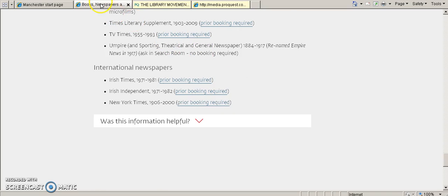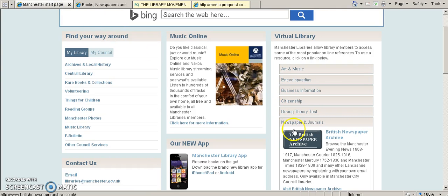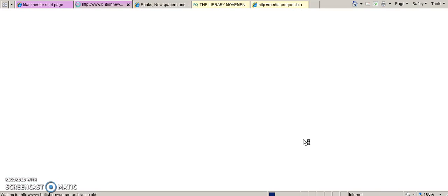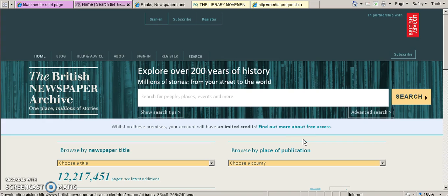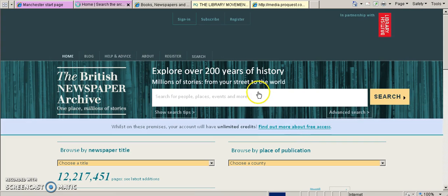So finally, I'd like to show you briefly how to use the British Newspaper Archive. And this is a source which is available in any Manchester City Council library. You can access on it the Manchester Courier, Manchester Mercury, and the Manchester Times. A few years of the Evening News, not all, but lots of other newspapers all around the country. Most logins on the 24-hour library and the online reference library are via a library card. This website works slightly differently.